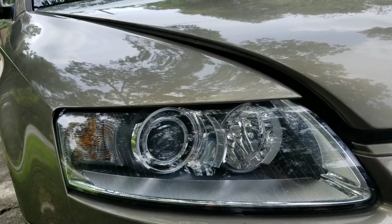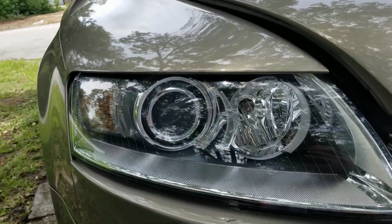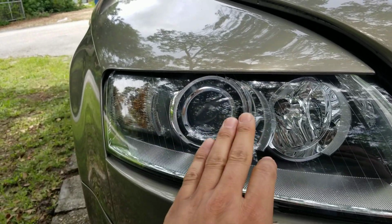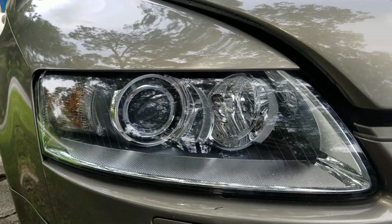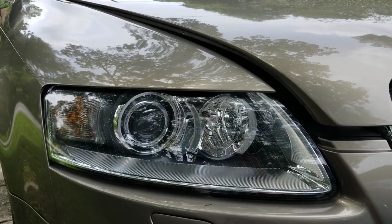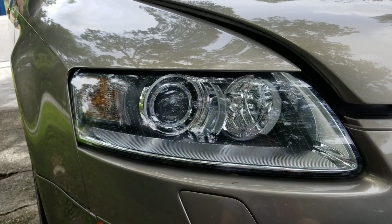And they work great at night. It has the level function. I'm not quite at the point where the year models that have the side to side when you turn your wheel. This one's just up and down. It levels it out, so when you're coming over hills and stuff, it doesn't give you a blind spot. And that's my number 2, the headlights.